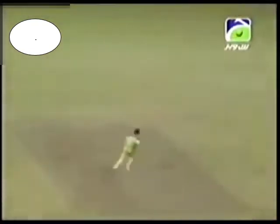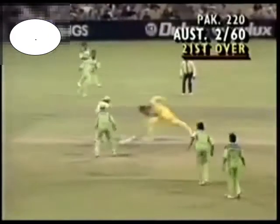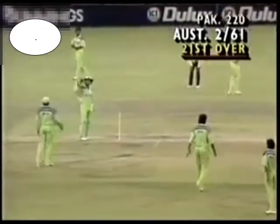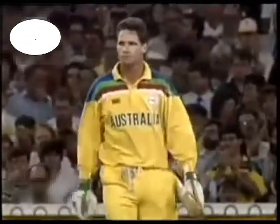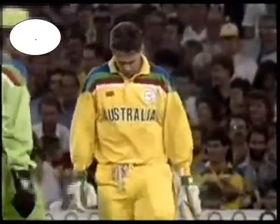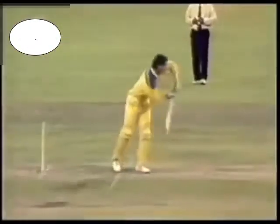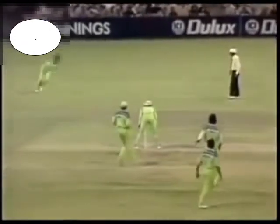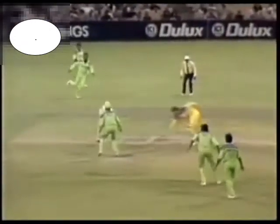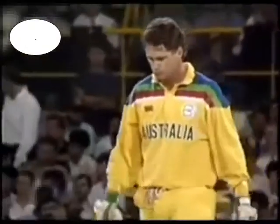Dean Jones, he'll be looking for 2. He's got Amir Sohail to take on, and he's done it easily. Good fielding, but very, very good running indeed. And this is Dean Jones's attempt to try and get the Australian run rate up from its current position. Brilliant over 18 metres. He knew there was always two there. Was he moving?